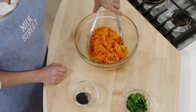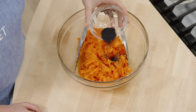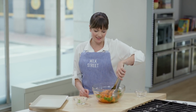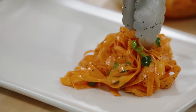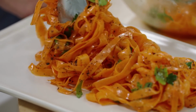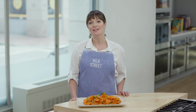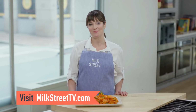It smells great and these ribbons of carrot look delicious. So I'm gonna finish the salad by just adding those toasted poppy seeds and some fresh parsley leaves. And it's a really nice contrast because you have the sweet carrots, the nutty poppy seeds, and then that fresh grassy parsley. From Argentina, we have a beautiful shaved carrot salad with parsley and poppy seeds. If you want to get this recipe and all of the recipes from this season of Milk Street TV, go to milkstreettv.com.